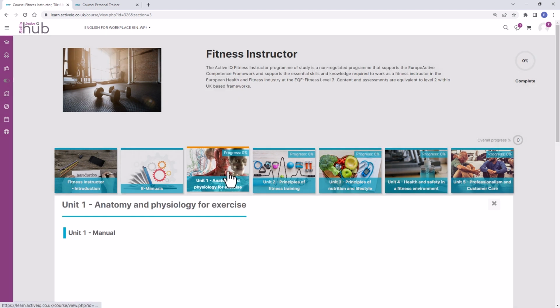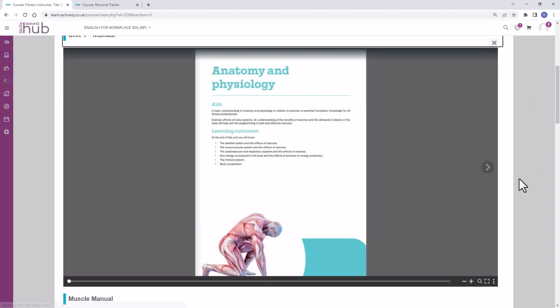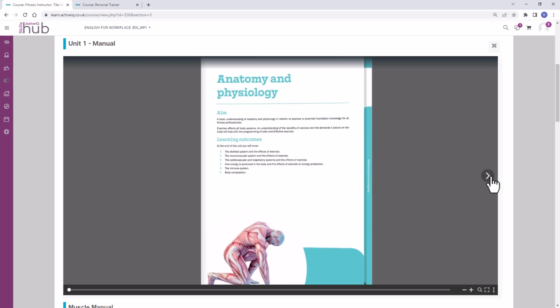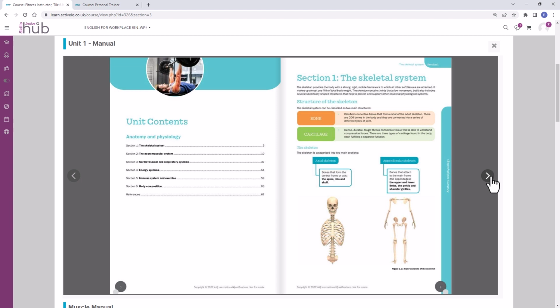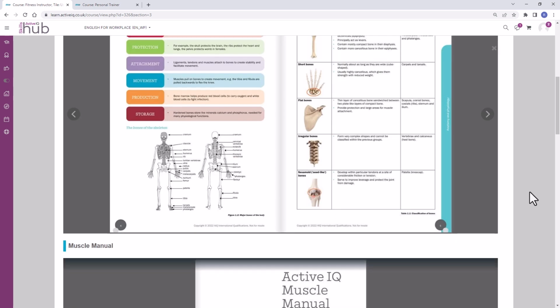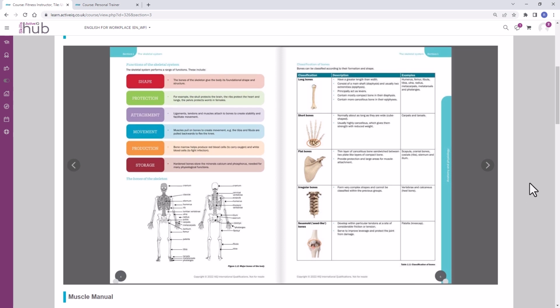So if we have a look at anatomy and physiology now, we can see that the section related to that unit is provided in its own e-manual. So a bite-sized e-manual covering the whole of that unit is provided here. So this might be more practical for students to actually access them this way. And also it's closer to the link of the assessments that are below that we're going to have a look at in a second.